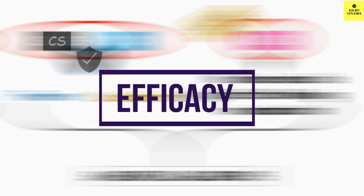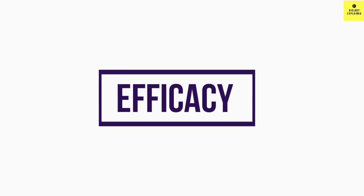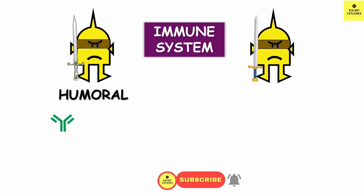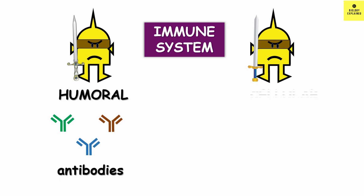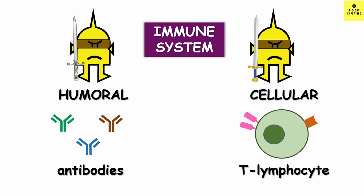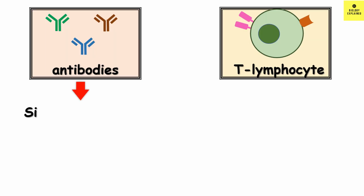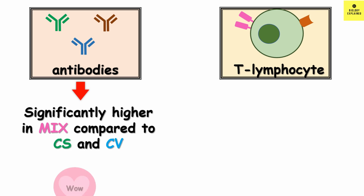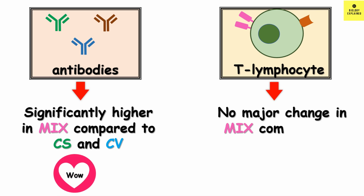Let's see about the efficacy of the mixed vaccine now. Our immune system has two basic mechanisms to defend against pathogens. One of them is humoral, that is by producing various kinds of antibodies, and the other is cellular, with the help of T cells. It was found that the antibody response was significantly higher in the mixed group compared to the CS or CV group. That is pretty encouraging, isn't it? However, there was no major change in the generalized cellular immunity among the different groups.